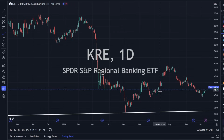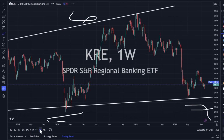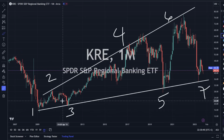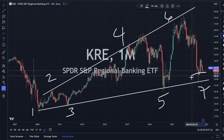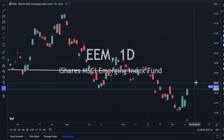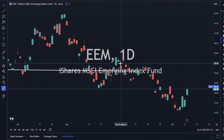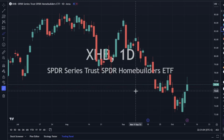KRE, this is the regional banking ETF. It's hanging in there, and actually, it doesn't look that bad from a longer-term perspective. It looks like it's trying to find some support right where we're at. Emerging markets, up a little bit today. That one looks not too bad. Weaker dollar, weaker yields. Emerging markets like it. I think home builders like that weaker yield too.